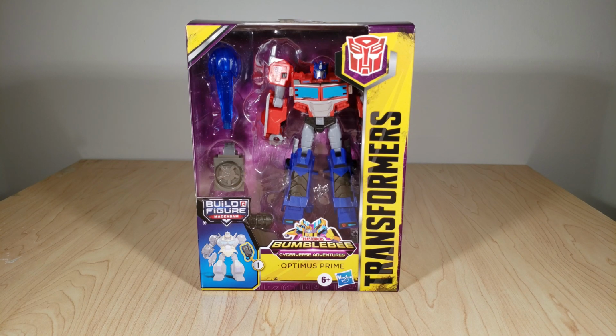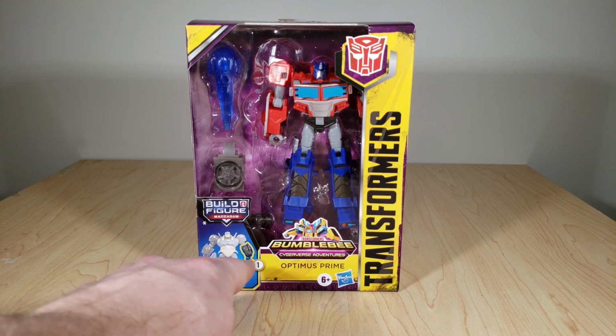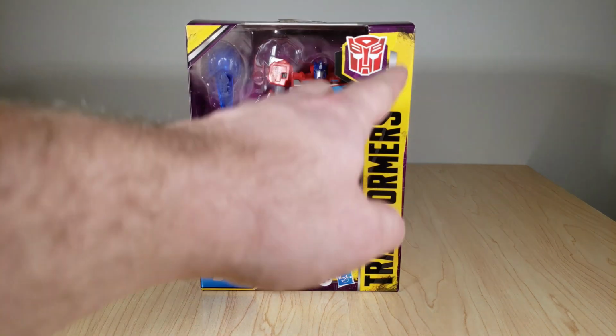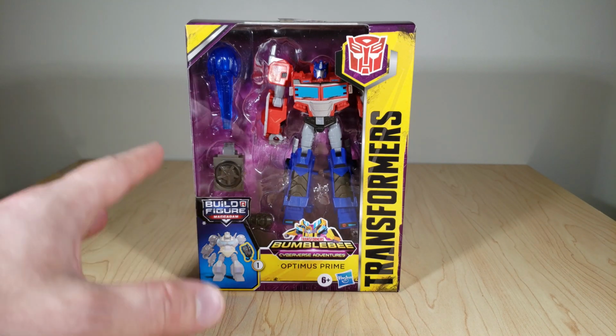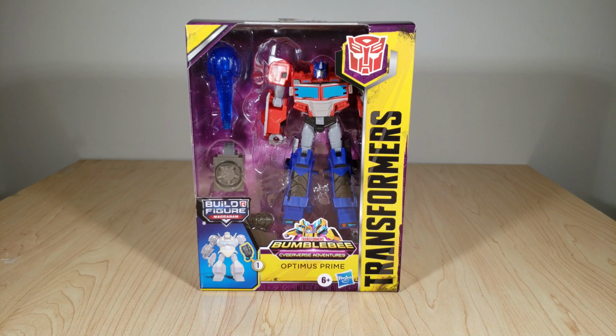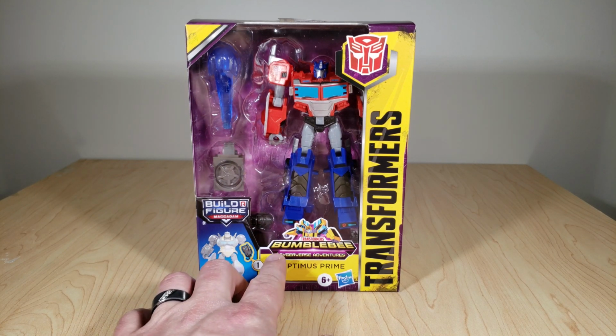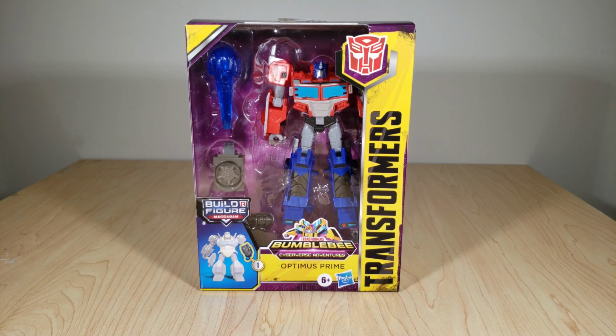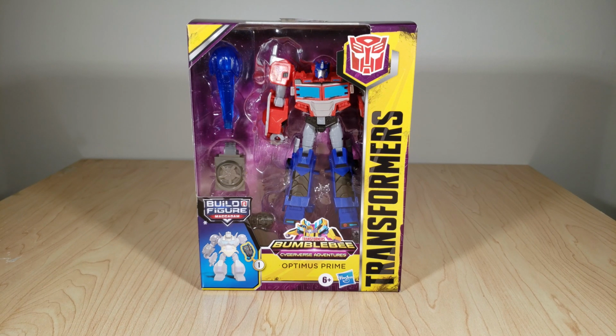So the packaging is done up in very much the styling of the other Cyberverse toys. But the fact that it comes in this enclosed box and everything at such a small scale is mimicking what they've been doing with Generations and Studio Series, kind of trying to give a more premium look to the toys. This also has the new logo that we haven't seen in the fiction yet, but it says Bumblebee Cyberverse Adventures. So it's like a subline of the line, I guess. There are some other toys released under this banner too. So I'm not sure if that's going to be the future title of the show or what.